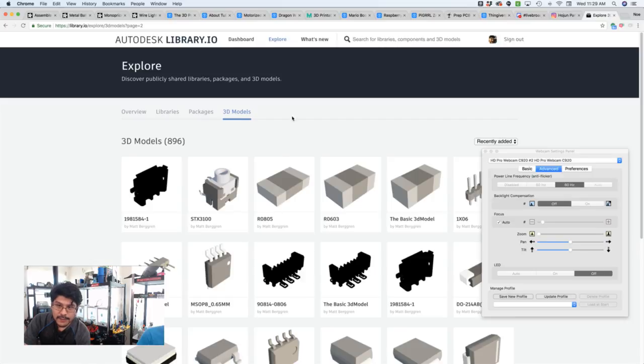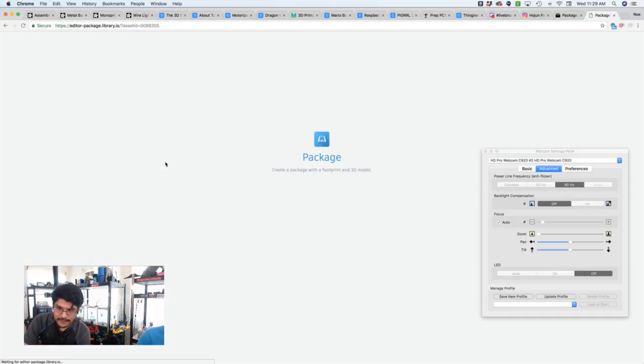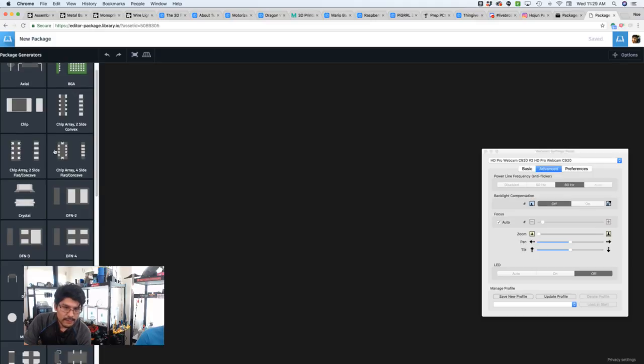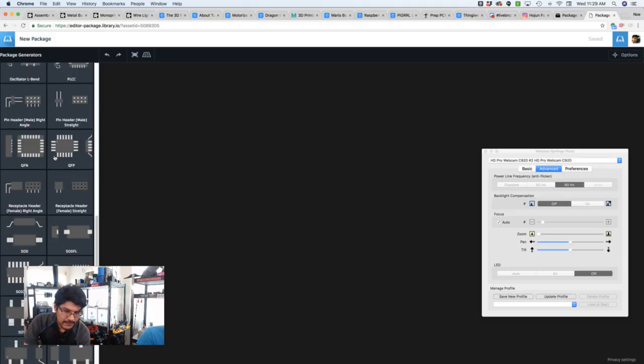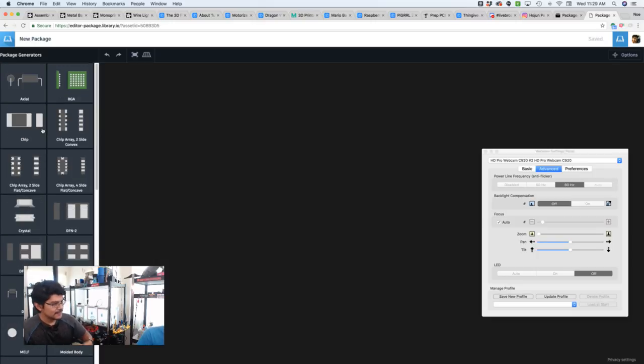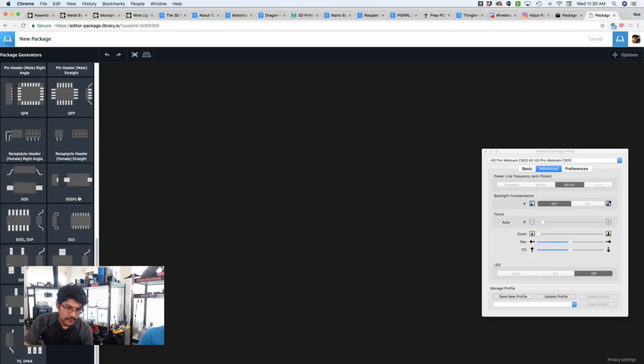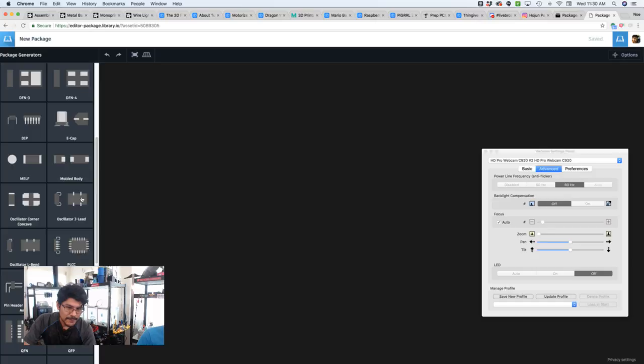If you wanted to customize your own part, you can do that in the package editor. So you go to dashboard, go to packages, and create new package. You get this canvas with all these templated body shapes of different component sizes, all labeled. As I went through this, I started to get familiar with all the different body types because I really don't know them all. I'm not an electrical engineer, but just by coming in here, I understand the different standard shapes that are out there. And apparently there are even more shapes coming, which is great.